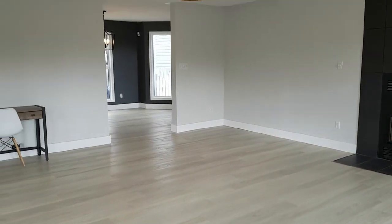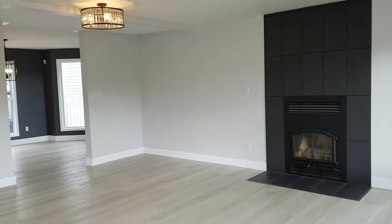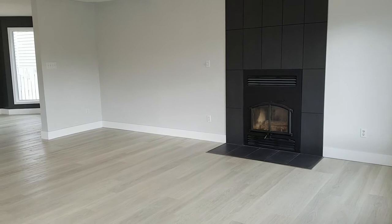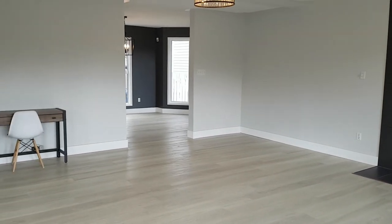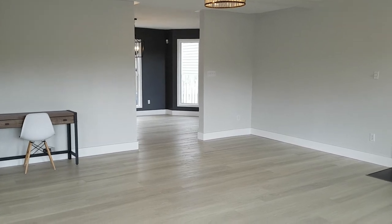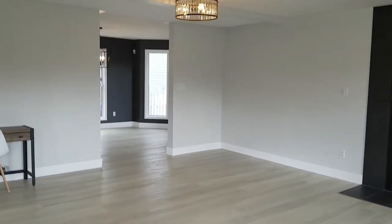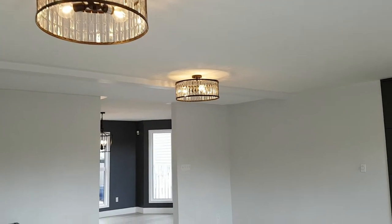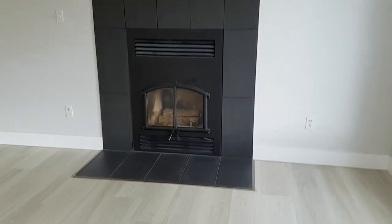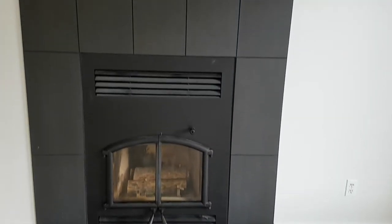So we're in the formal living room. So there's four bedrooms, formal dining area on three levels, four bathrooms, brand new flooring throughout most of the home, incredible light fixtures. I want to get a close up of this gorgeous fireplace. Wow. Lovely.